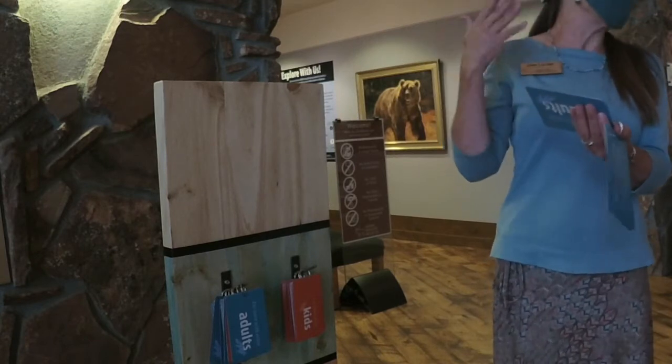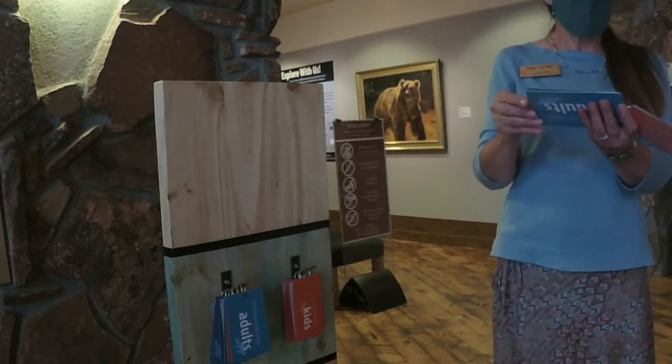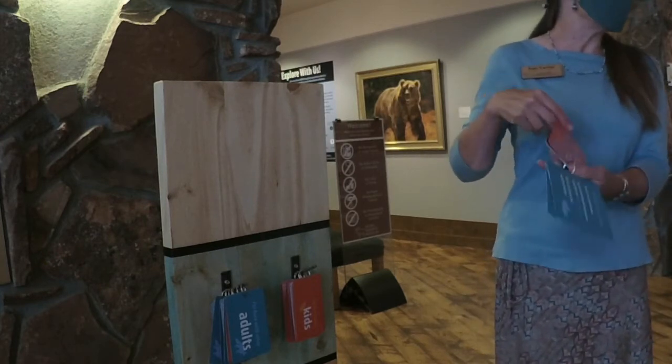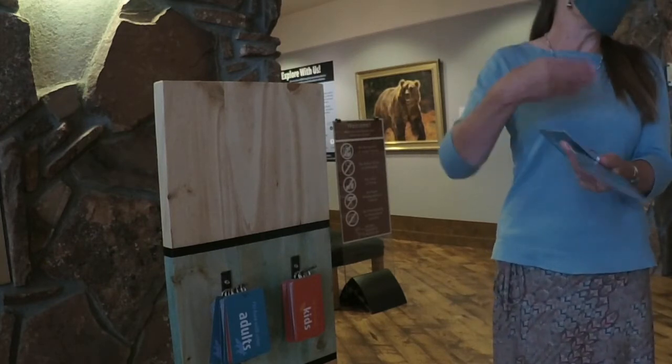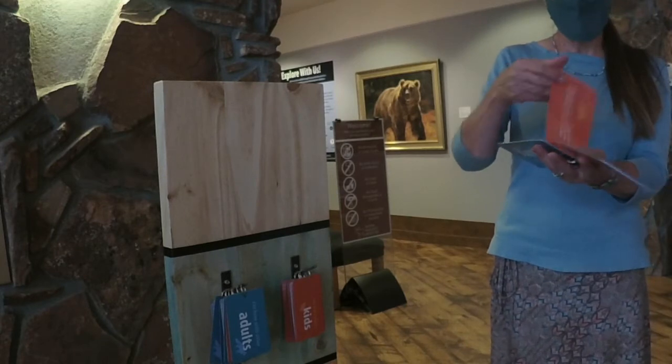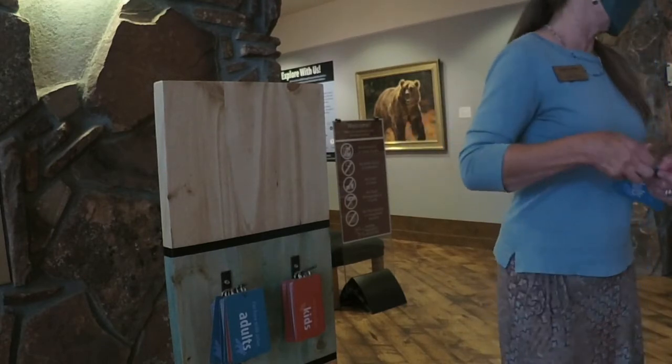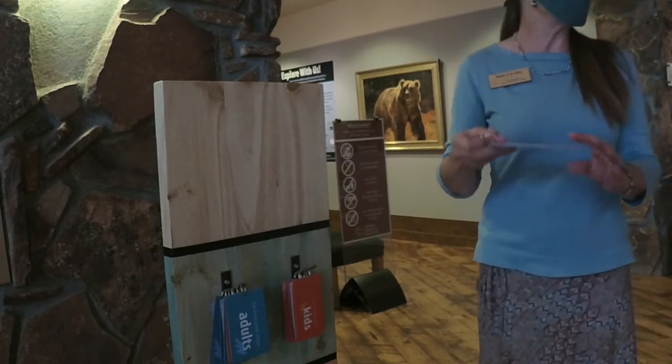Is it the color? Is it the texture? Is it something else? Why would this animal want to disguise itself? So you can see how this can lead to some good conversations. Again, it could be done with any work of art, any exhibit, and hopefully people will enjoy it.